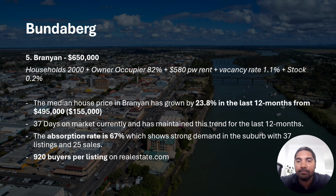Vacancy rates stable, and stock levels are very good as well. Very low is what you want to see, particularly when you're investing in markets: low levels of supply and very high levels of demand. So for me, it's ticking a lot of those boxes so far.